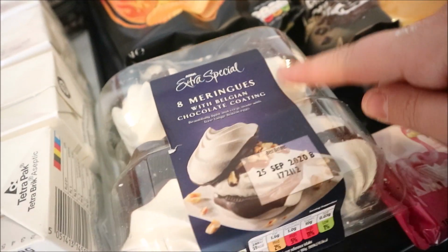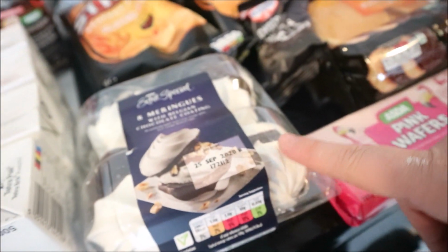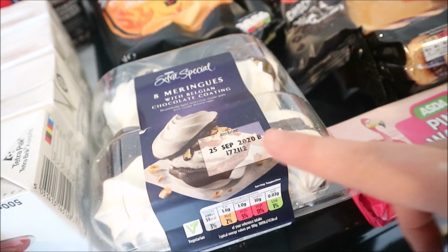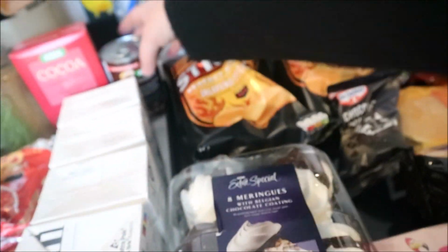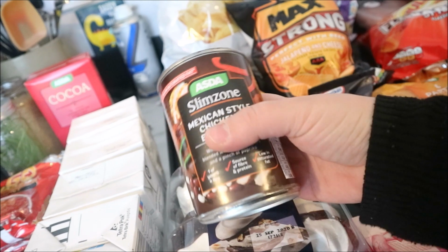I got these because I'd never seen them before and I thought they looked yummy. So they're meringues, but they've got a little bit of dark chocolate on them. They're 59 calories per one, so I thought I would give them a little try, and they've got a long date on them.